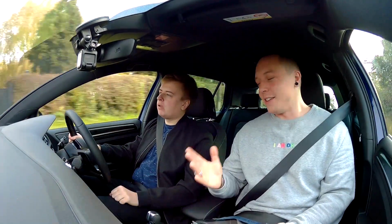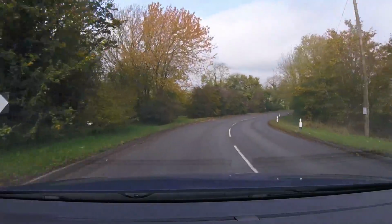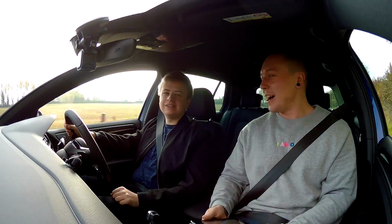Now, again, this might be difficult for you to answer, because you've not had it for long. But how do you think VW can possibly improve this recipe for the Mark 8? Because that will obviously be coming in time. That's difficult because I feel like the VW are far more qualified to answer that than I am. Just give it more power, yeah? More power? Just more power.